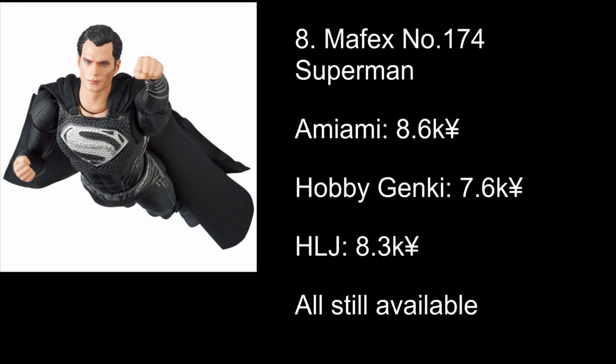I'm only getting it because I need a Superman and I like the black suit. It's kind of crazy how he didn't come with a smiling face. But he's still available on all those websites.